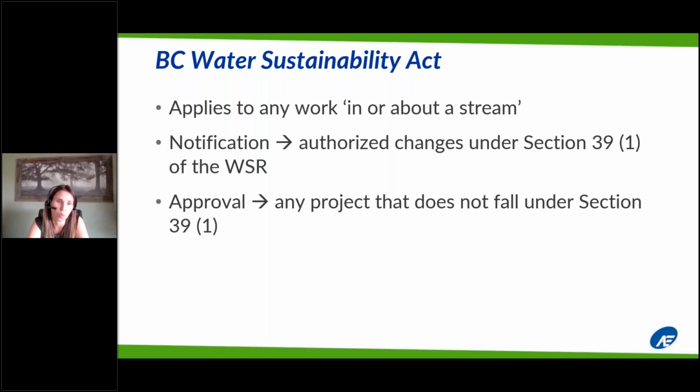They also go to a water manager to look at the technical side of the work. So an engineer might review the project if it's a bridge project. Water officer will review it for hydrology and hydraulic considerations, etc.